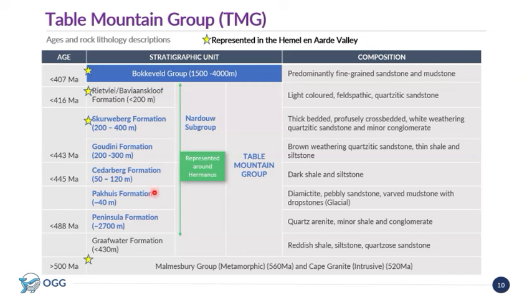And it's one of the only reasons that you can map the Cape Fold Belt from aerial photographs, because the Pakhuis and the Cedarberg formations are shaly, and that weathers to very smooth slopes. They're generally quite green and smooth. So with aerial photographs and Google Earth satellite imagery, you can actually map those out. Otherwise, it would be extremely difficult to map these rocks, which are highly folded and displaced, to try and get some continuity in your geological story.